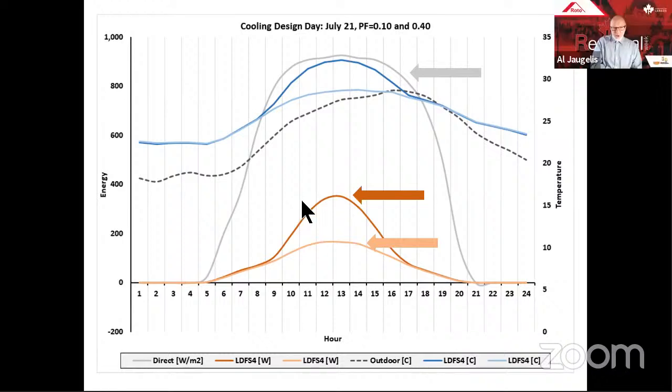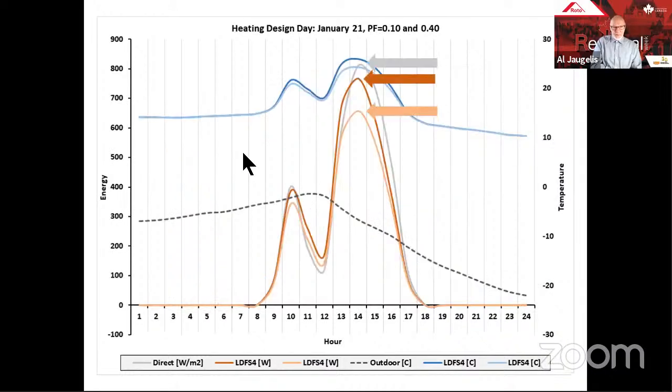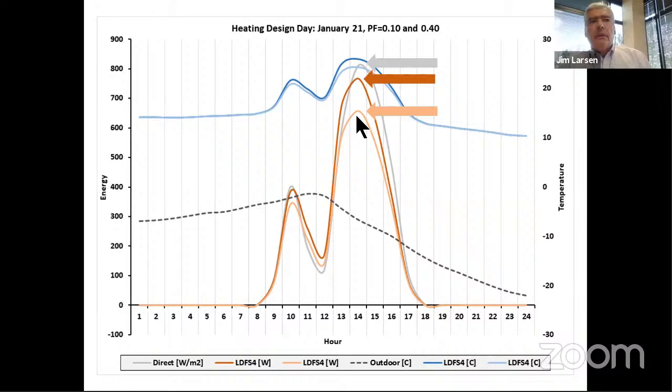So this chart is the summer chart? This one is the summer. This is the cooling day. Right, July. Yes. And so, yes, because the sun's higher in the sky, there's less solar heat gain. Now the sun is lower in the sky, this is winter. Yep. And we've got much higher solar heat gain, and the projection factor isn't doing much. And the relative heights of these are what you'll modulate with the solar heat gain of the window.